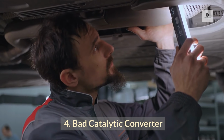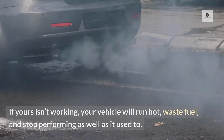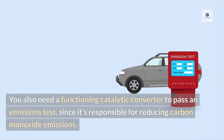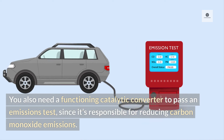4. Bad catalytic converter. The catalytic converter normally fails after other engine problems have been ignored. If yours isn't working, your vehicle will run hot, waste fuel, and stop performing as well as it used to. You also need a functioning catalytic converter to pass an emissions test, since it's responsible for reducing carbon monoxide emissions.